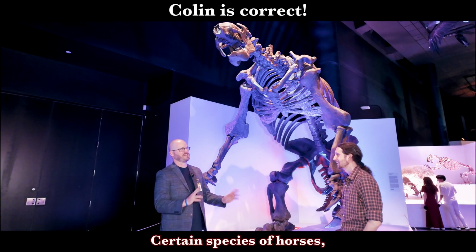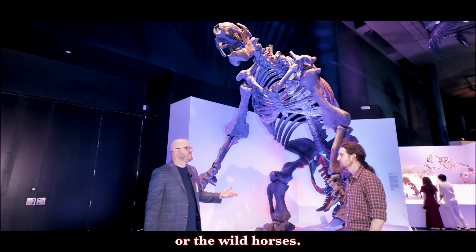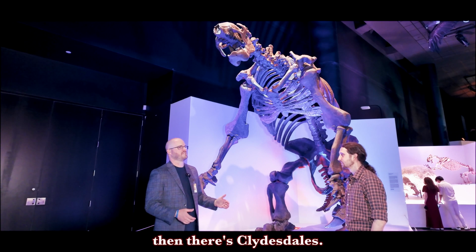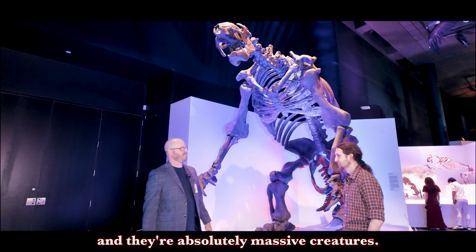And if we need to, we'll go ahead. Certain species of horses, not obviously we have wild horses. Yeah, not the domestic horse today or the wild horses. And if you've ever stood next to a horse, where we think of a cowboy riding a horse, then there's Clydesdales, which are like many hands taller. Massive. And they're absolutely massive.